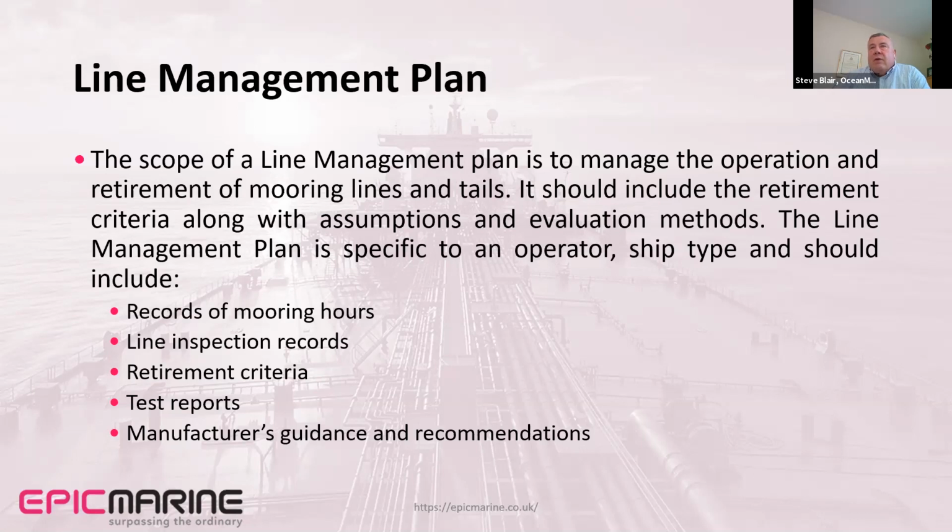It will have line inspection records that you've checked the mooring lines at the stated frequency and that they're fit for continuing service. The retirement criteria, when you retire lines, when you take them out of service and replace them with new lines, any test reports that you have from having lines tested, and the manufacturer's guidance and recommendations. A lot of the major mooring rope manufacturers have come on board with this, and in their literature that they produce, they have a lot of guidance and recommendations in accordance with MEG4 for the management of your mooring ropes, wires and tails on board.